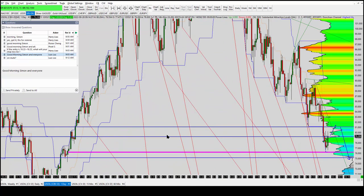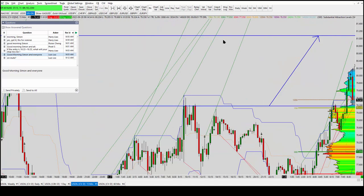The idea comes from the daily. This is my target for the day. After that, possibly looking for a short, because I'm looking at 74, 73, or 75 target before it goes up more. But if you grab the oil, we got 79.20, I think.